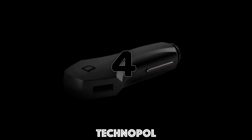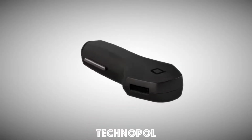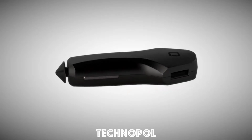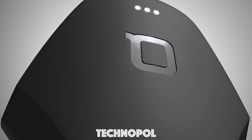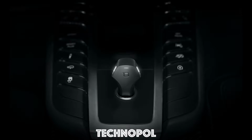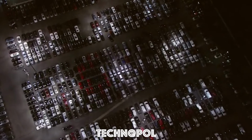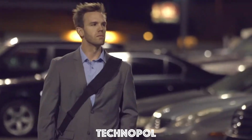Introducing ZUS, the world's first truly smart car charger. Designed in Germany, ZUS has both brains and beauty. The elegant shine lighting system provides enhanced visibility in dark environments. And most importantly, ZUS is the only smart charger that can help you find your car.